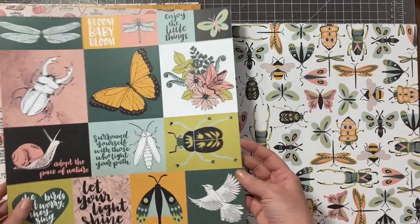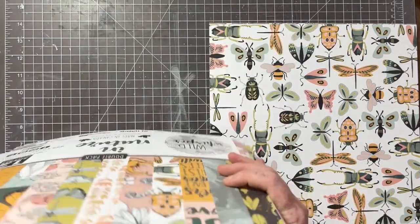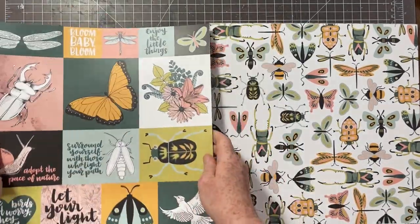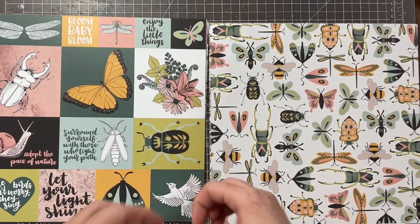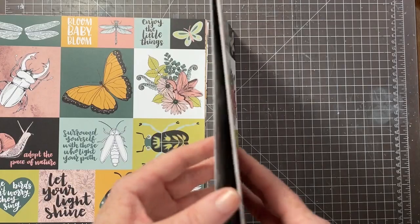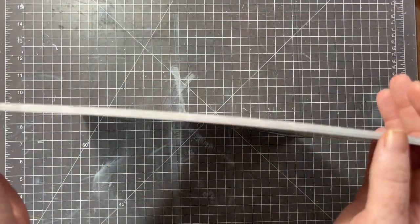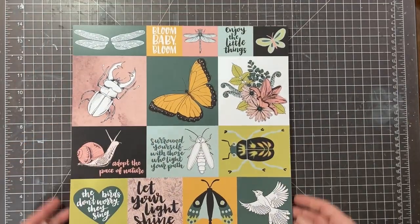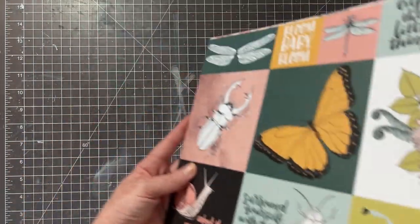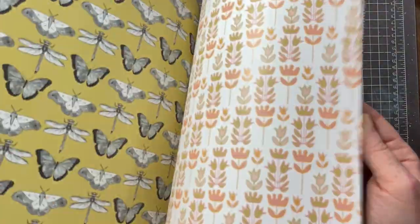Now, the other thing is, Heather and Susie have a new paper. They're 12 by 12, and they're actually like fussy cut papers. Now, I thought they were in the packs, but apparently they're not in the packs. You have to order them separately, but I didn't know that. So, didn't get a chance to grab them. But I still might grab them because I know a Cherry on Top has them in stock. So maybe I'll just grab them there.